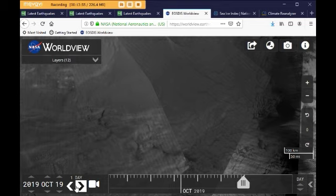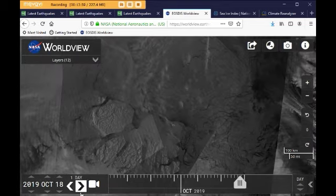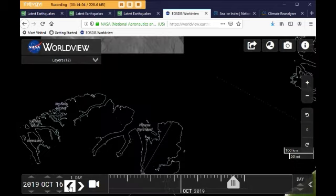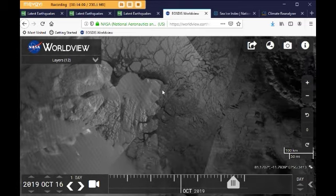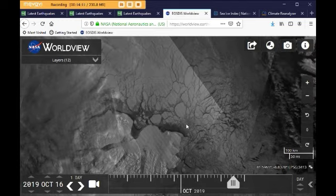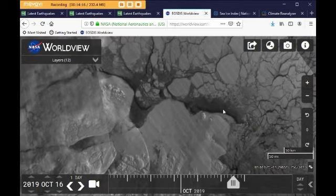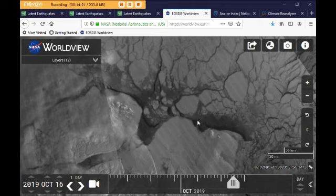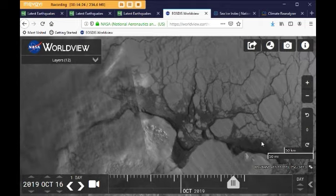Now here it is. It's so dark. I mean, you'd have to... Now that's a pretty good image from the 16th. You'd have to take a picture and do some lightening to really tell a whole lot. But we can see that there's still a lot of open area around the coastline of Greenland. And a lot of big chunks.